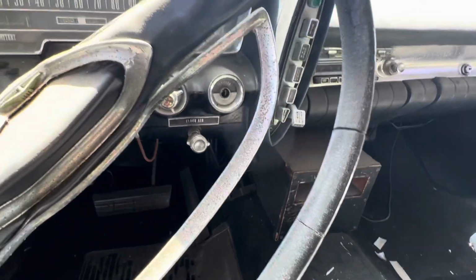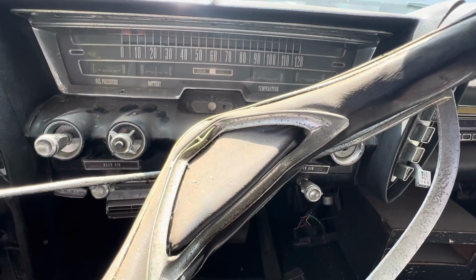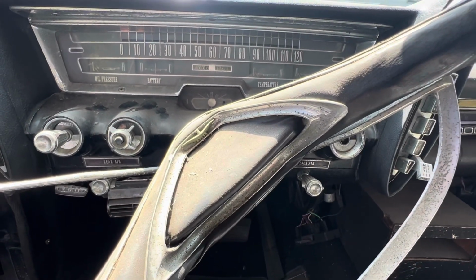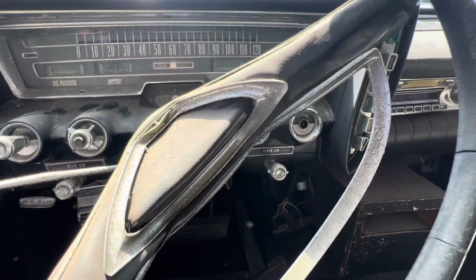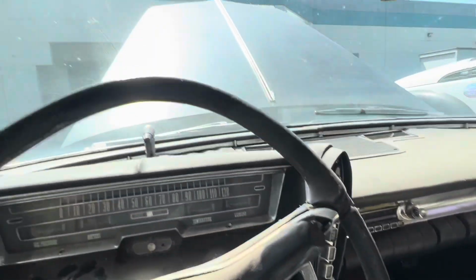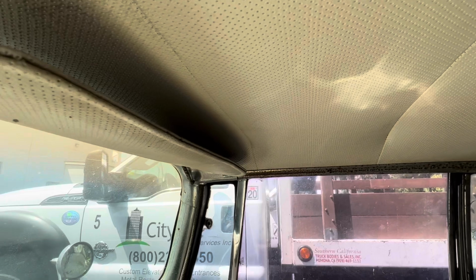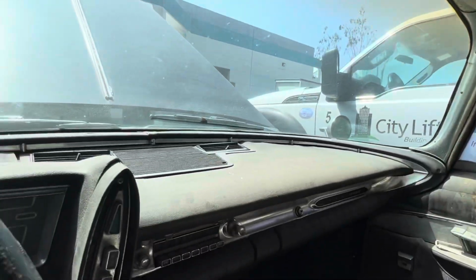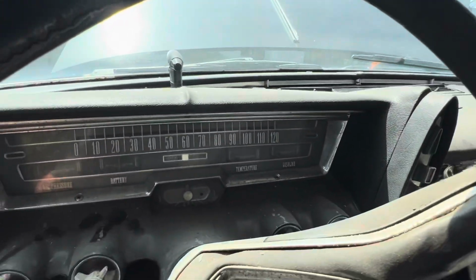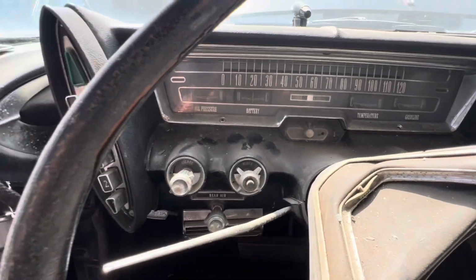I cannot wait till I can vacuum it and use a carpet extractor on it, and really clean up the interior really nice, because it's going to look really nice. The visors are all here, all need to be cleaned, but I believe this is the original headliner, which is pretty cool. The gentleman I got it from bought it in 1990 from the original owner, and used it as a daily driver.